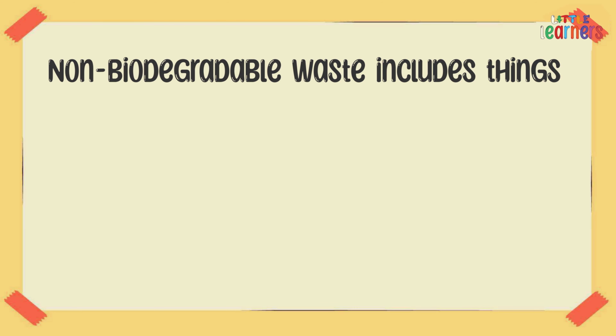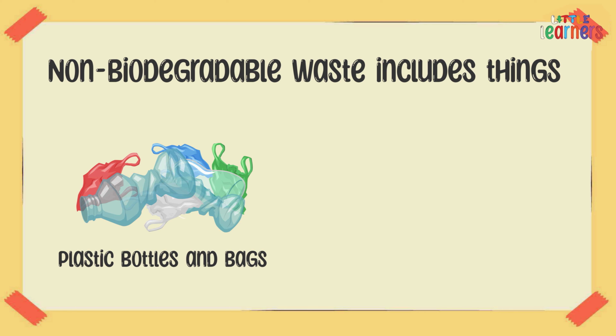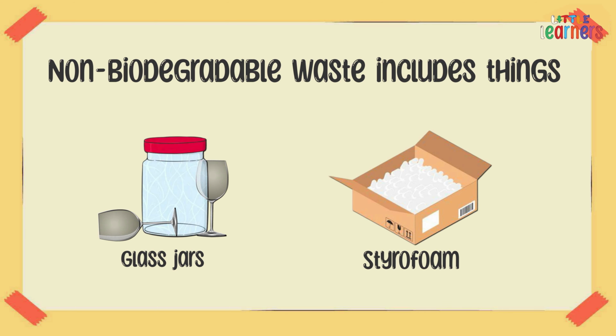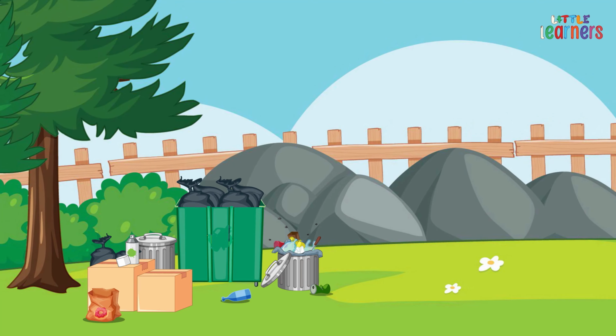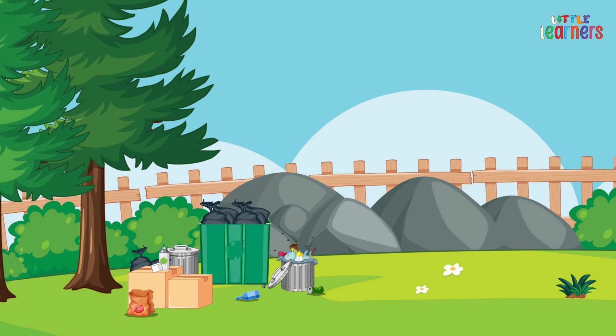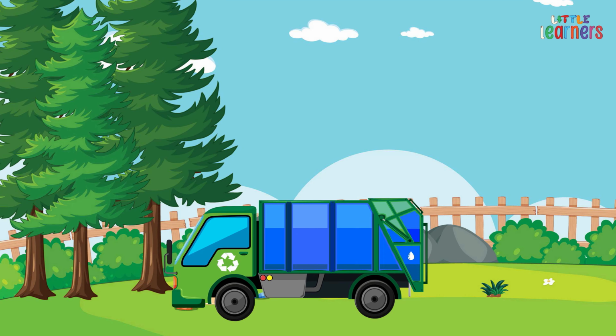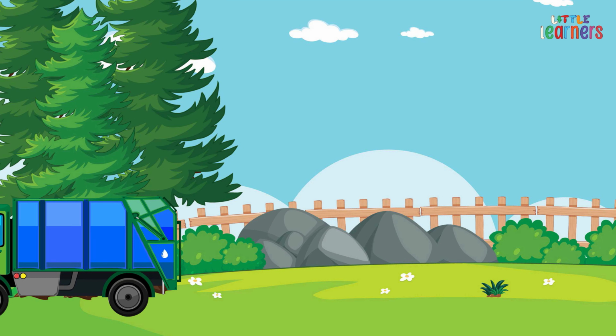Non-biodegradable waste includes things like plastic bottles and bags, metal cans, glass jars, styrofoam. These items do not break down easily. They can stay in the environment for a very long time, causing pollution and harming animals and plants. That's why it's important to recycle or properly dispose of non-biodegradable waste.